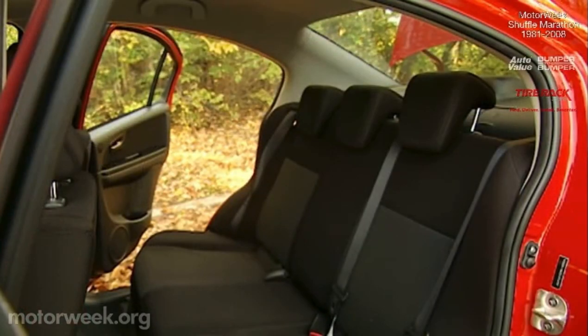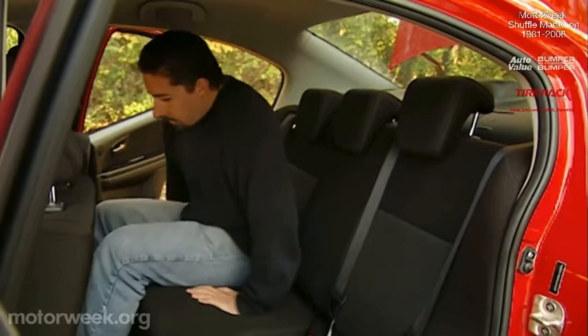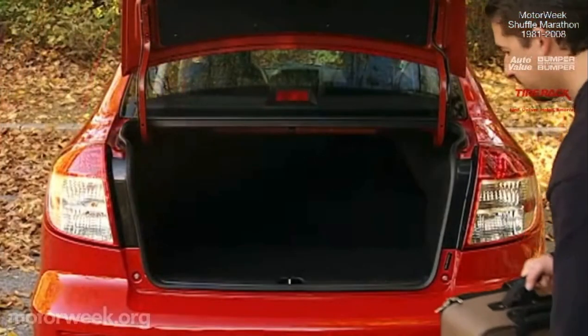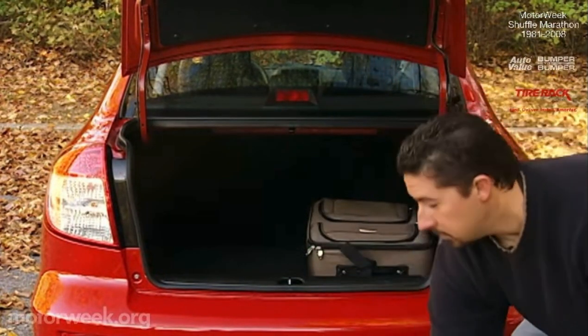The back seat is very usable and its good headroom will fit most adults comfortably. The fact it doesn't fold was a stiffening trade-off for better handling. Fortunately, the wide, flat trunk can swallow up to 14.3 cubic feet of luggage without fuss.